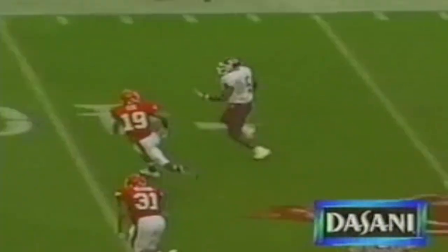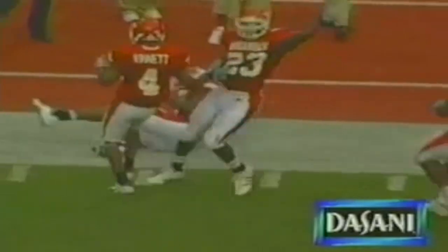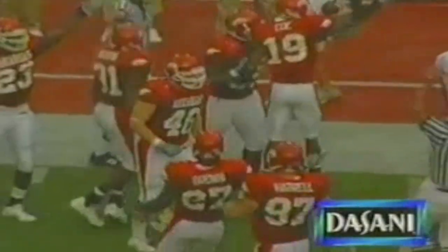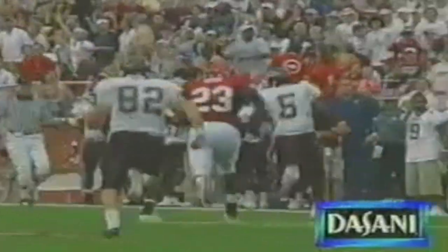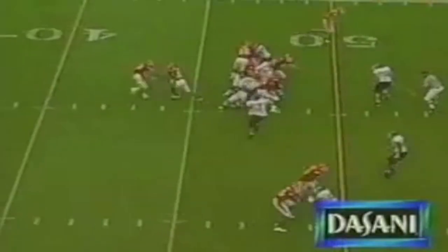And off is to Baker across the 40. Midfield, loses the football, and the Hawks come up with it. Mikael Vaughn had it in his hands, and the turnover is given to Arkansas.